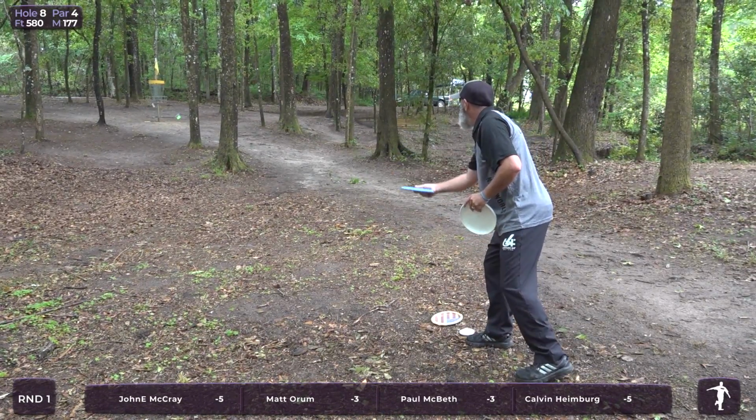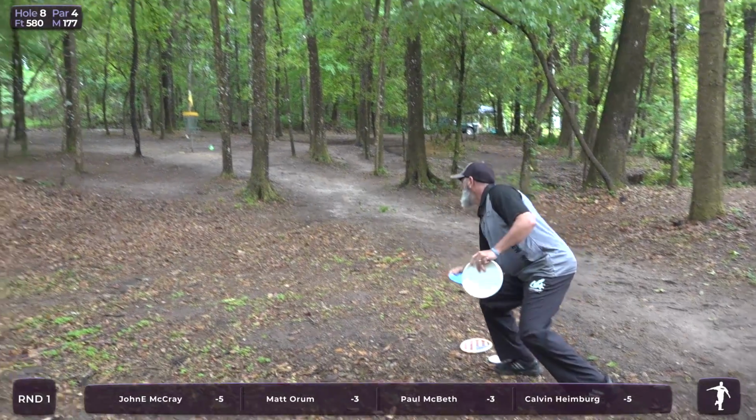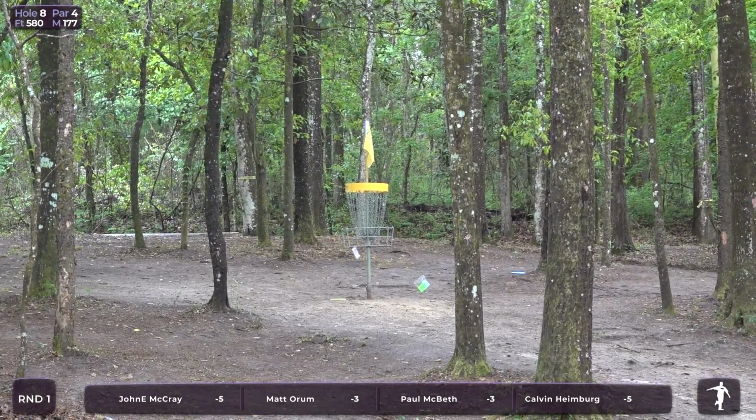So McCray still has a look at birdie. He's going to go with the Anhyzer around the trees on that left side. Oh, turned it a little too much. He's human. He is human. Holy cow.